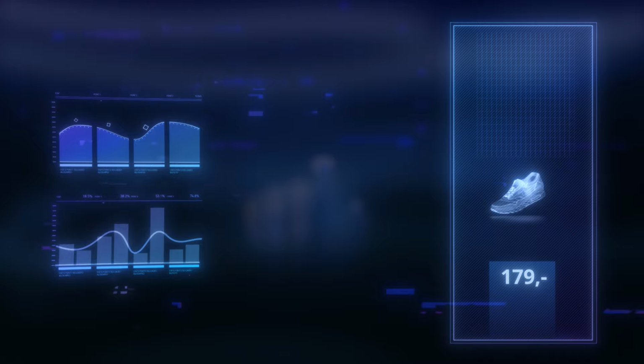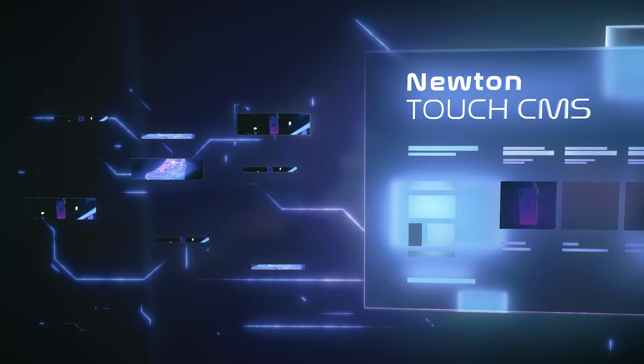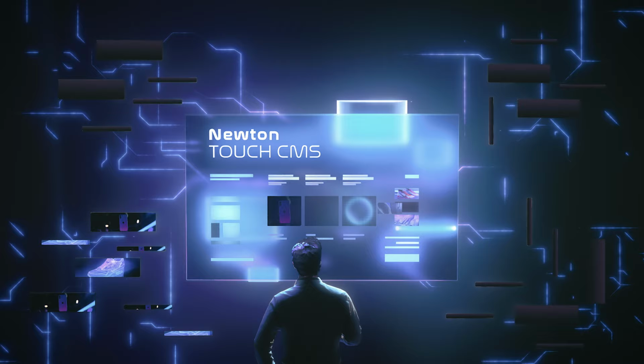With the intuitive content management system, you get a 360-degree view of your entire Newton Touch system. You can seamlessly integrate any media and distribute it to all your screens, locally or across multiple regions, managed from one convenient location. Transform the retail business and shape the experience for your customers.